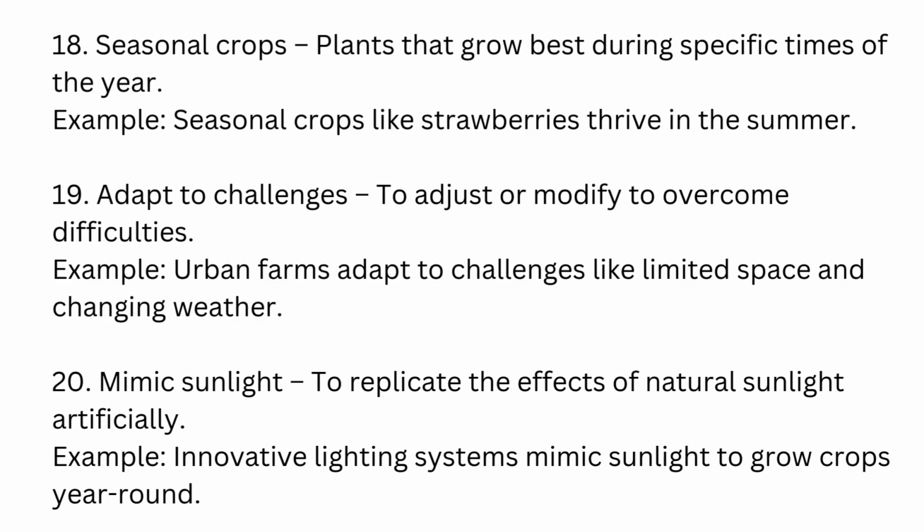18. Seasonal crops: plants that grow best during specific times of the year. Example: Seasonal crops like strawberries thrive in the summer. 19. Adapt to challenges: to adjust or modify to overcome difficulties. Example: Urban farms adapt to challenges like limited space and changing weather.